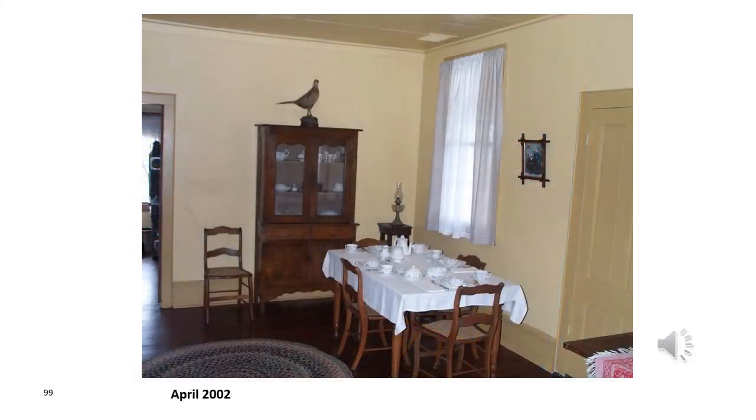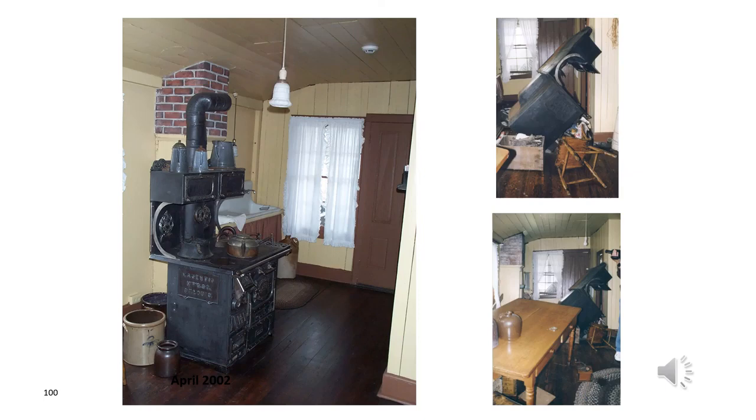The dining area looks almost as it did before the house fell. The cast iron wood stove has returned. Notice the way that it is attached to the chimney, as I described earlier. A pipe into the stack of bricks. Again, those are faux bricks at this point, but the heavy stack rested on a platform there.